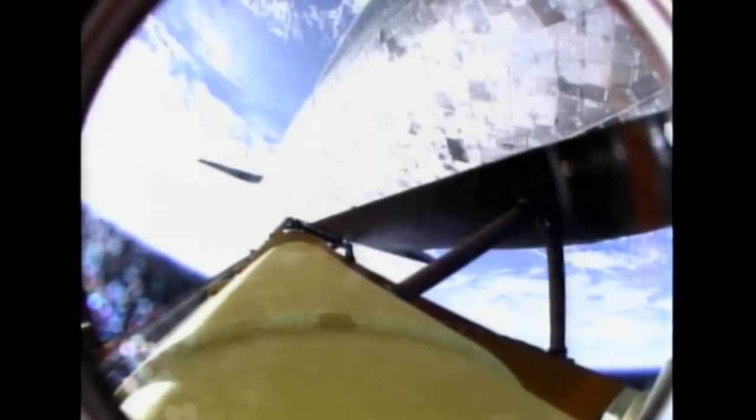Altitude 37 miles. The most traveled of the space shuttle vehicles. Already 142 million miles on the odometer. Discovery now moving on a boost into orbit from its twin orbital maneuvering system engines on either side of the shuttle's tail.